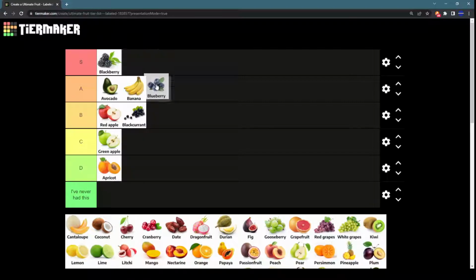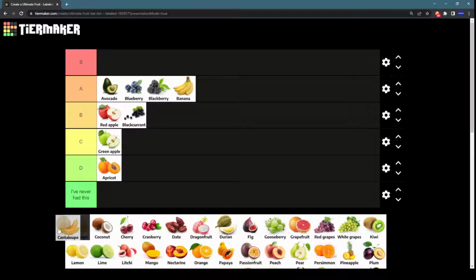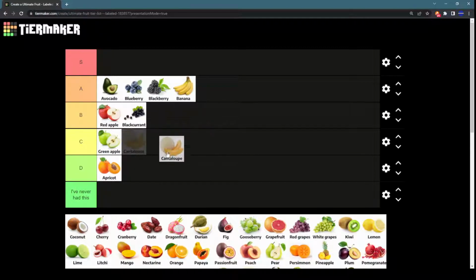Blueberries. It's a bit. Do you know what? I'm going to put these here for now. I'm going to do it like that, because it's a bit hit or miss with the blueberries and the blackberries. Cantaloupe, or cantaloupe? I don't know how you say that. I think I know what this tastes like, and I think I like it. So I'm going to put it in B.